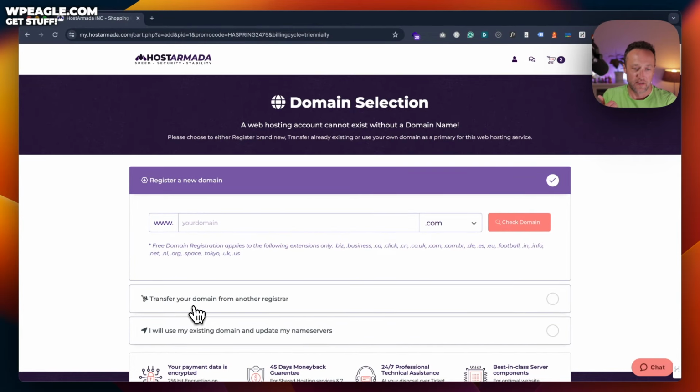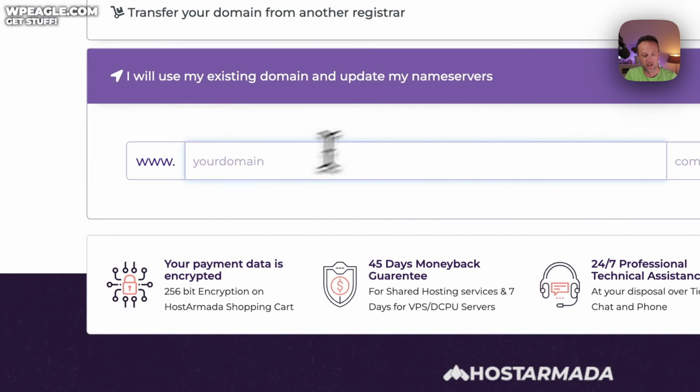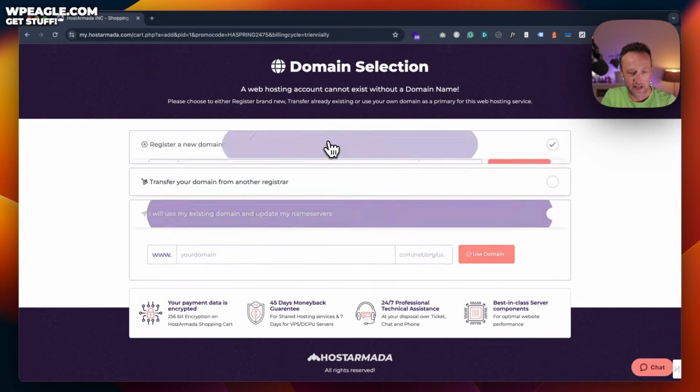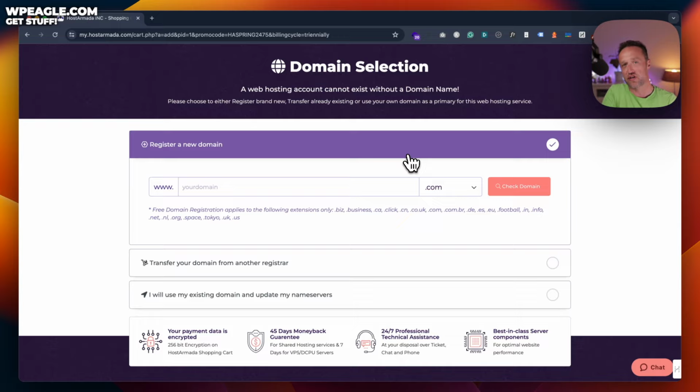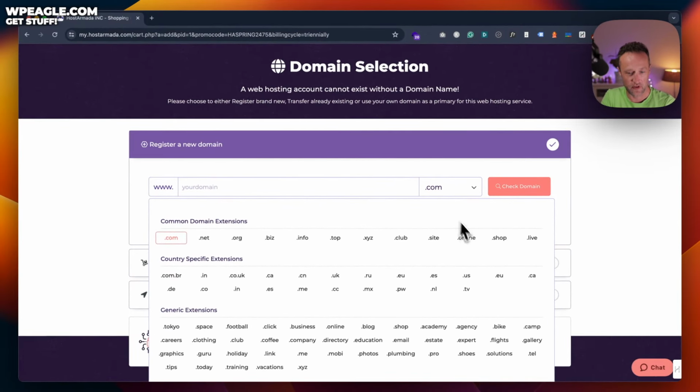This is where we can register our new domain. If you've already got a domain name registered with another provider, that's absolutely fine as well. Just come down to the box at the bottom and enter your domain name in here, and I'll show you how you can set it up in a few moments. But let's register a new domain, our free domain that's free for the first year. All you need to do is type in what you want in this box here, and then you can choose the extension from this drop down.